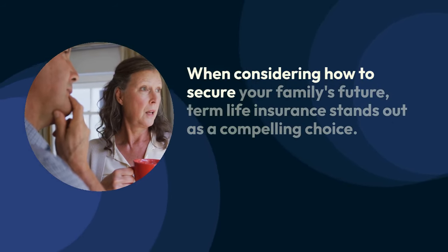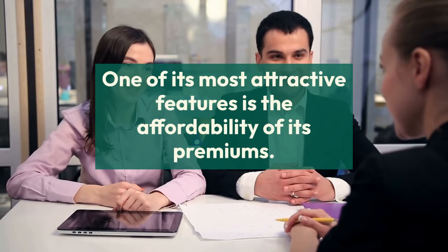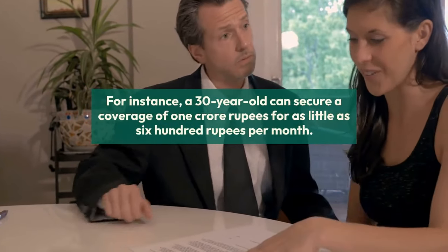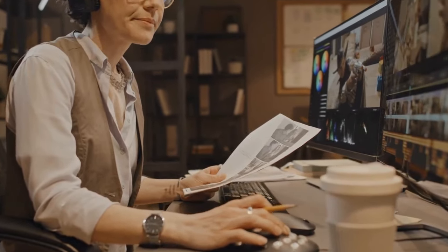When considering how to secure your family's future, term life insurance stands out as a compelling choice. One of its most attractive features is the affordability of its premiums. For instance, a 30-year-old can secure a coverage of 1 crore rupees for as little as 600 rupees per month. This makes it accessible to many.